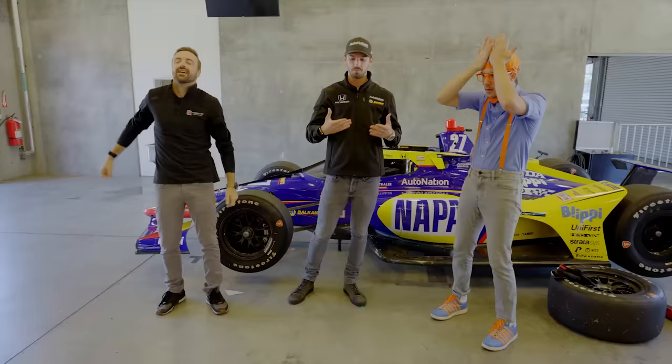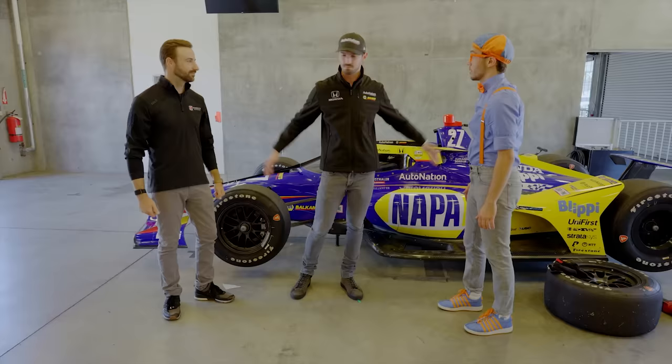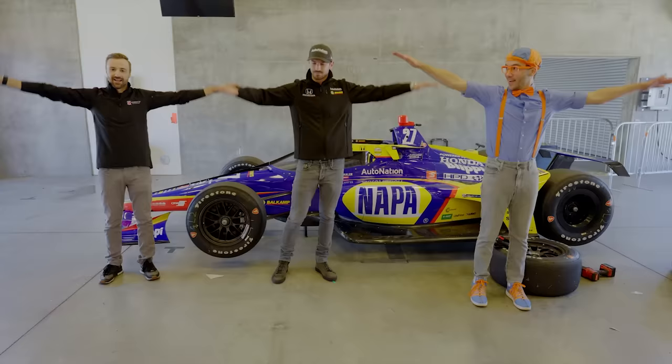The next thing we can do, in an Indy car, there's no power steering. So the steering wheel is very heavy. It's very difficult to control the car. So you want to make sure that your shoulders and arms are warmed up. So probably need really strong arms too. Yeah, for sure. So forward, backwards, back. Whoa, you can make circles with us too. Whoa!